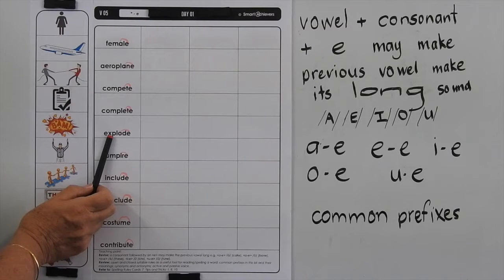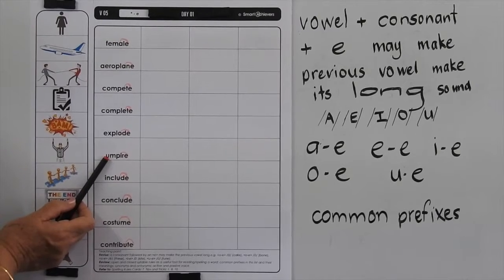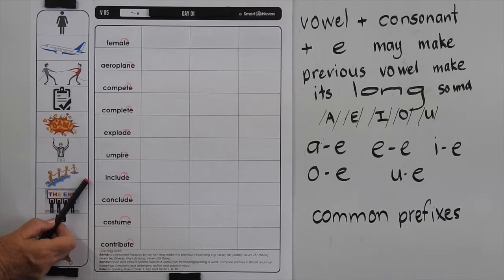Explode is a verb, meaning it's burst or shatter violently and noisily, and it's rapid combustion plus internal pressure. It can also be a violent emotion or for something to suddenly increase in size. So it has a variety of meanings. Umpire as a noun is an official who controls a game with rules, and as a verb it is the act of umpiring. Include is a verb, and it means to make or contain as part of a whole.